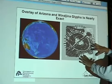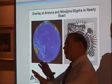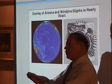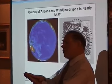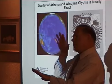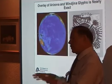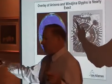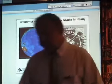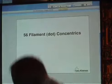It's very hard to overlay it, to distinguish one from the other, because they are so precise. In fact, to do so, I had to emboss the Arizona one and then put down the Australian one in black just to differentiate the two. They're so exact, yet they're that far apart, which is typical. These occur by the hundreds around the world, and there's many more than that. 56 filament dot concentrics.